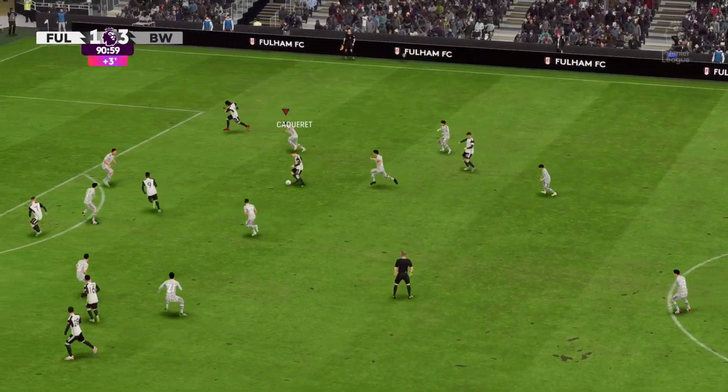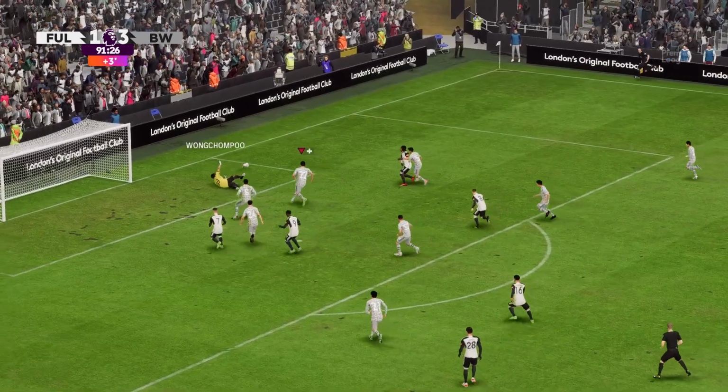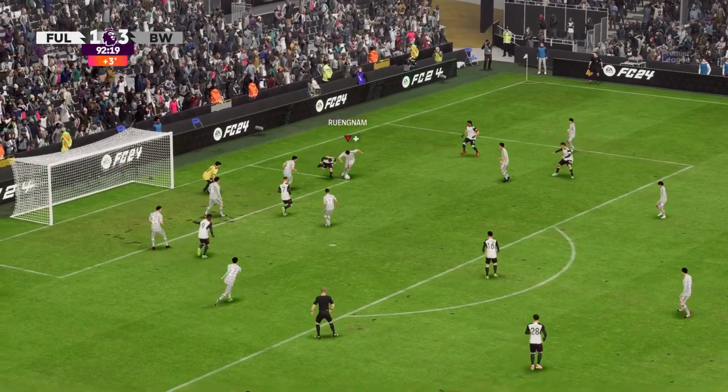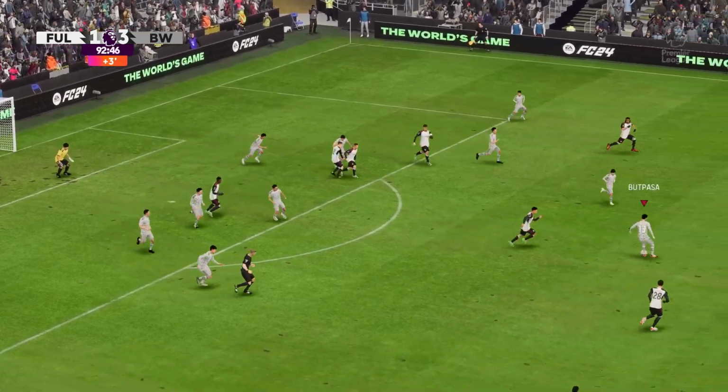And the referee is going to add on 3 minutes. Can he get one back? Fine goalkeeping to push that away. Kakere, superbly read and executed.